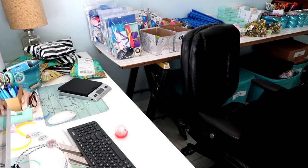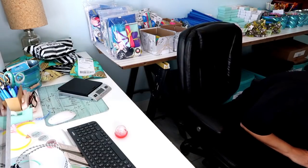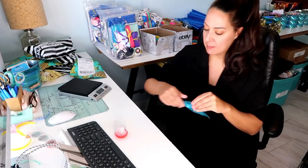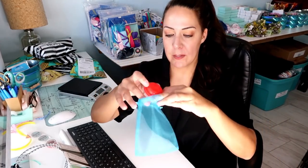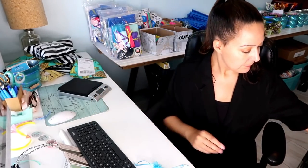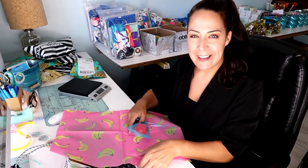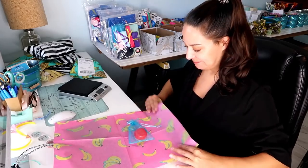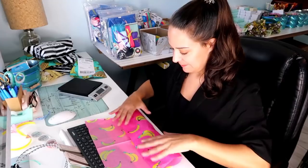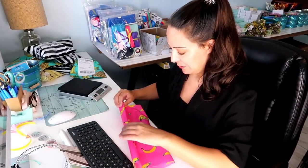Now, I don't think I have any more of those snack cups. No, I do not. I do have, which somebody sent me, a whole bunch of these. So I'm going to put this in here, and then we will wrap that up. And is that too much packaging? Can you have too much packaging? Of course you can. But it's also fun to get a present. A present you paid for.